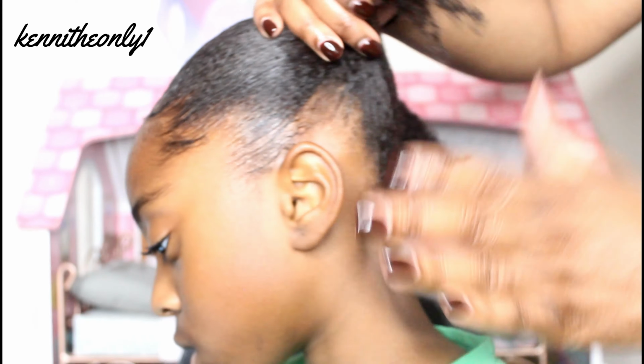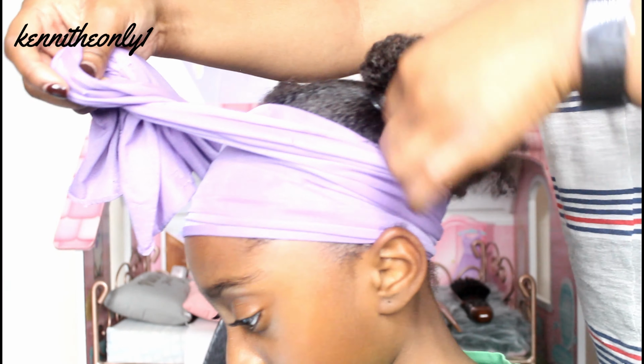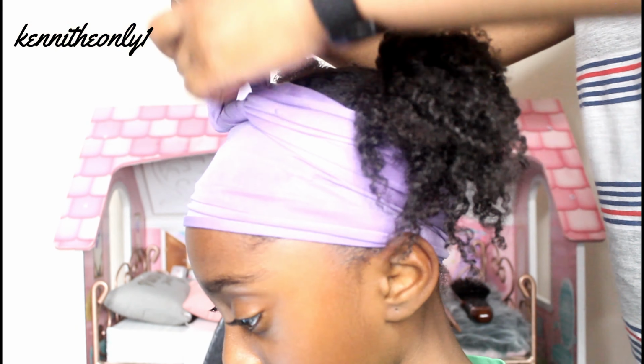But as you can see, her edges still look so shiny and so sleek and so good. And even though her hair was wet and damp in certain spots, it still looked really good. Look at the shine. So after I did the edge gel, I always use a headscarf just to wrap around her hair, just until the edge gel gets a chance to set and also dry.